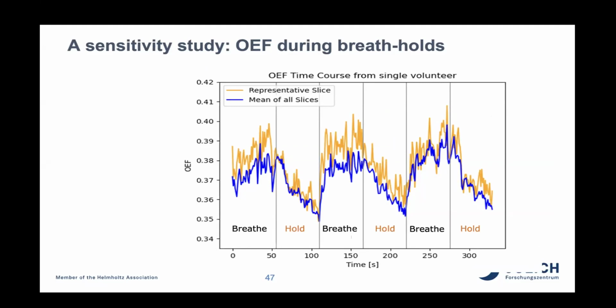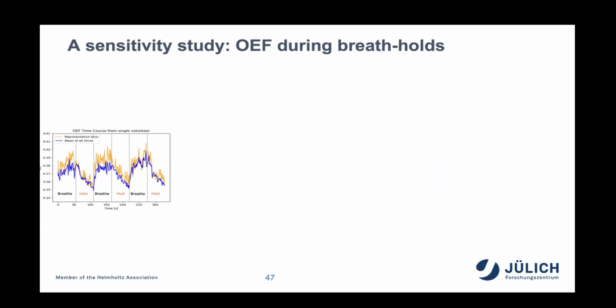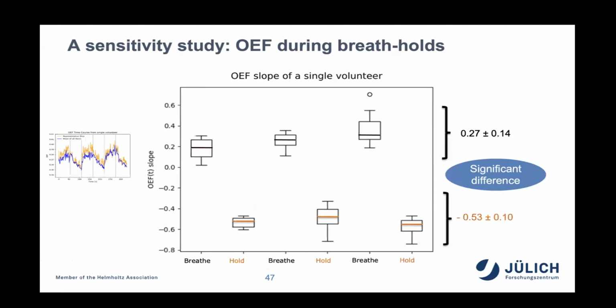Now, what we want to do is not do a mean of all the voxels in the slice. We want to go to regions and then eventually single voxels. We're working on that. But if you just look at the slope of that curve, for example, it's really easy to separate out when the person was breathing and when there was breath hold. And significant differences.